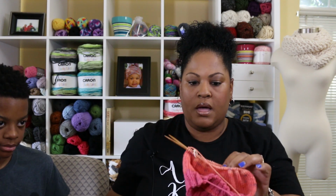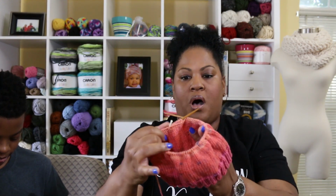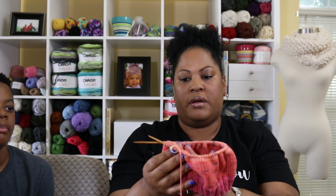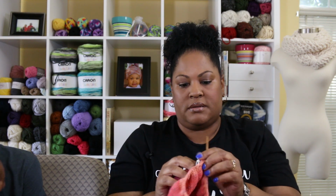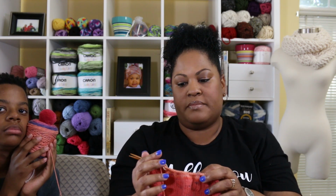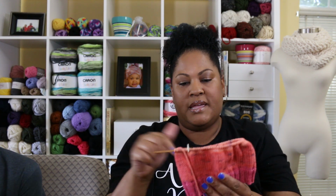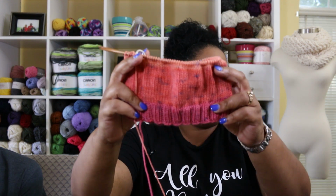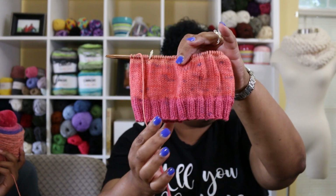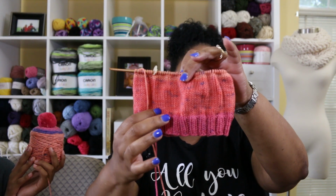The pattern is a free pattern on the inside of the ball band, and it's a lightweight yarn. It calls for size US 6 needles, which is 4.0 millimeters, but the ball band has you seaming up the hat. I don't seam hats, so I changed the pattern to accommodate knitting in the round. If you can see, I don't know if the light's going to show, but it's doing graduated colors from the bottom up to the top.